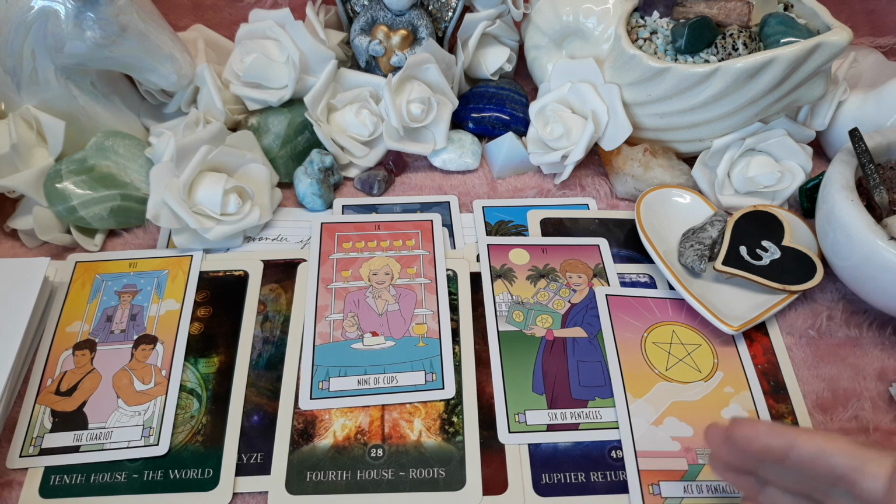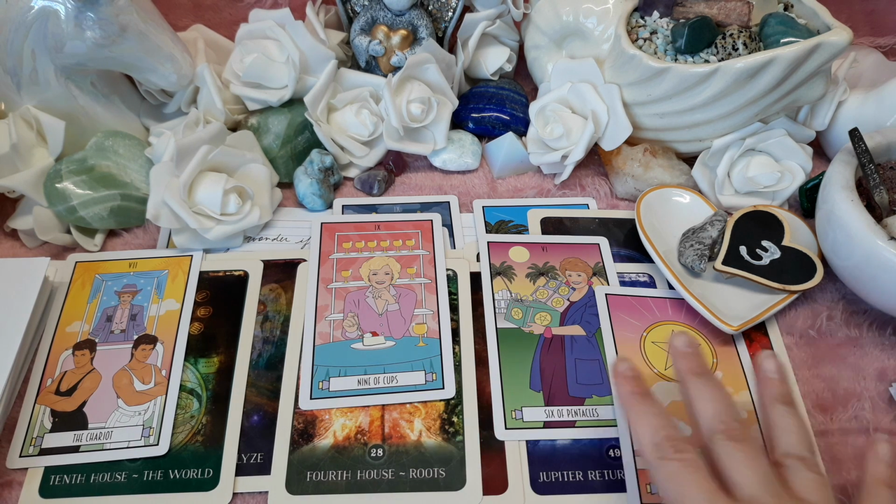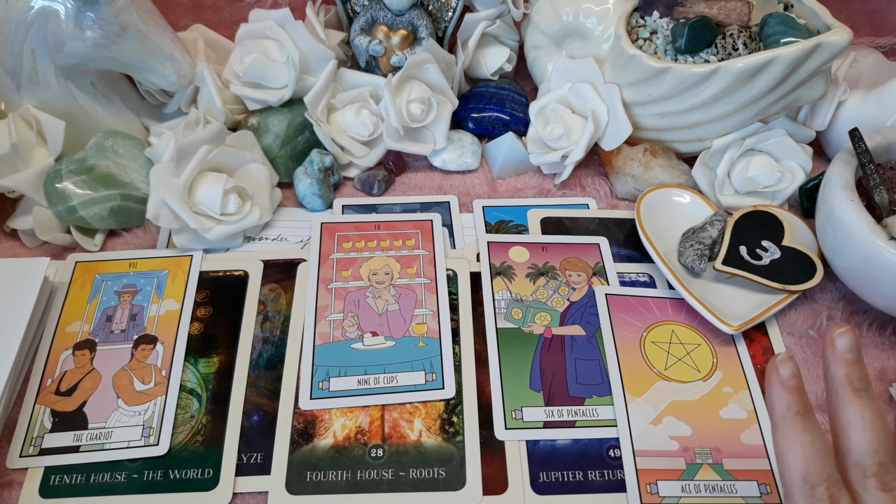But they want to know that if they make these changes, they're doing it for themselves. And I think that they are. You know, absolutely, they're doing it for themselves. I'm not really sure what the point is here of that, but that's what I'm picking up.